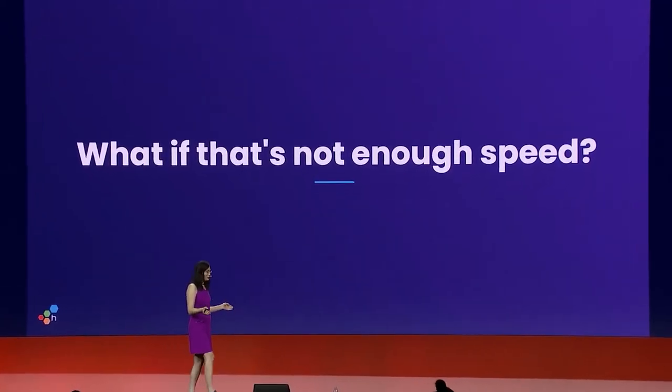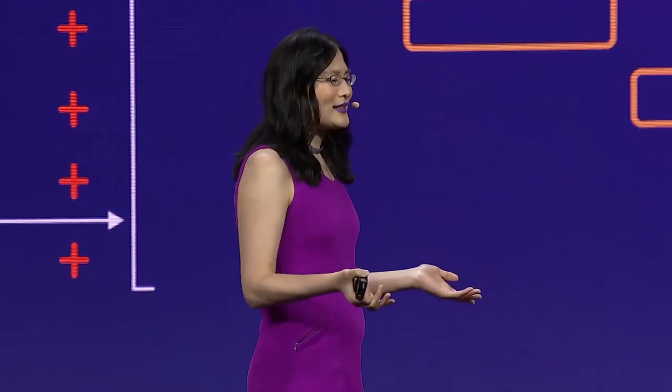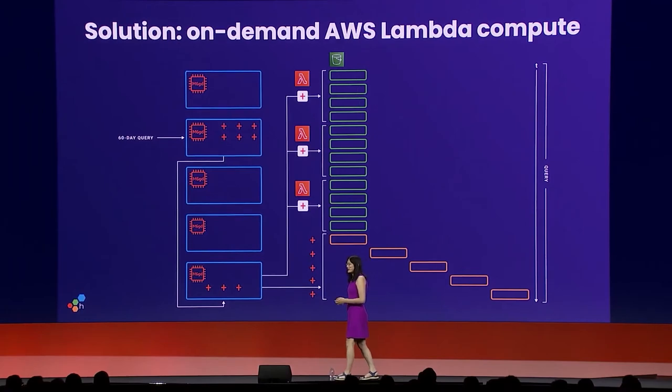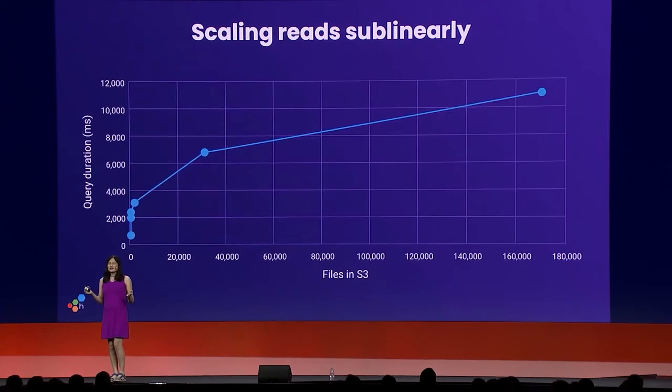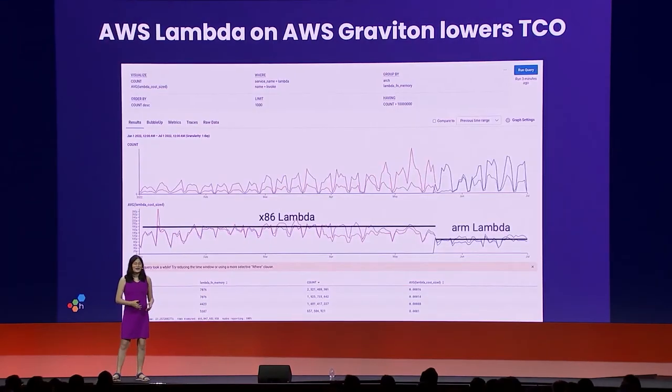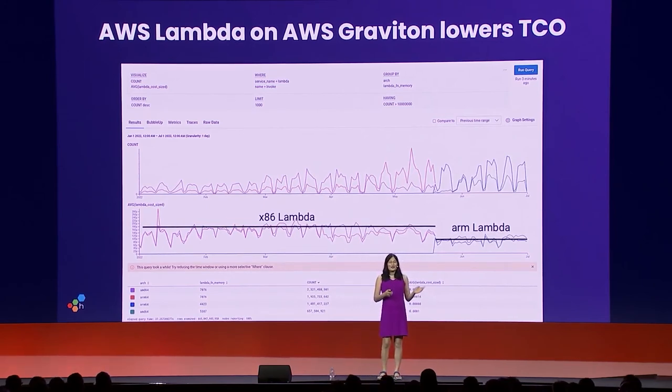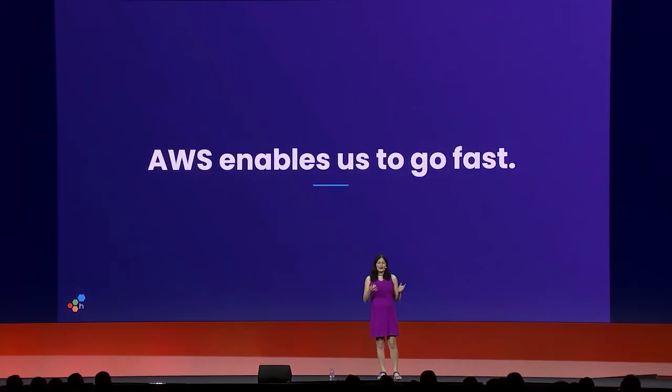OK, so about query retrieval, how do we make it fast? Well, one answer is just use more M6GD, right? That only works up to a point, because if you have millions of files stored in S3, you're going to have a hard time querying them all from even just 100 servers. So we utilize AWS Lambda in order to query on demand millions of files from S3 with tens of thousands of parallel workers, which allows us to give you results for any question you might ask about your systems in less than 10 seconds. And with AWS Lambda and Graviton combined together, we see about a 40% improvement in price performance, which really enables us to economically give our users the comfort of knowing they're going to be able to get a great night's sleep.